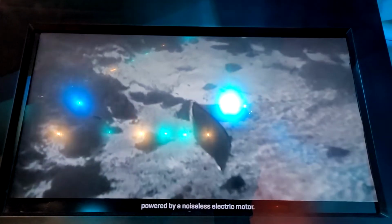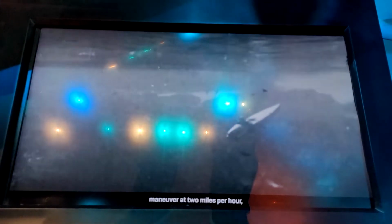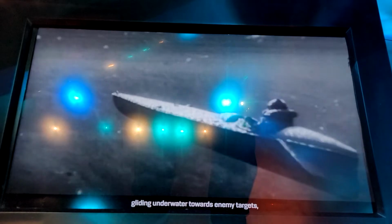This is a submarine that looks like a canoe. It's called Sleeping Beauty. Not Sleeping Booty. But it's pretty cool. Basically they pilot it like a kayak, but it goes fully submerged underwater. They use it to plant and detonate bombs. So I'm going to show you guys.